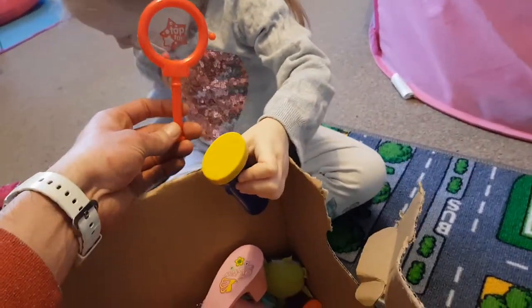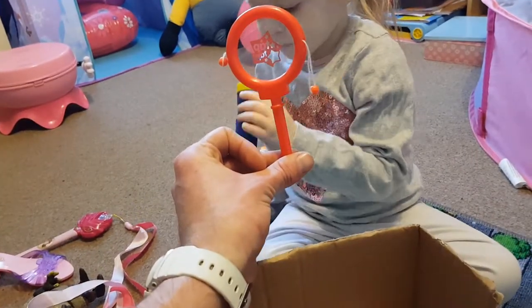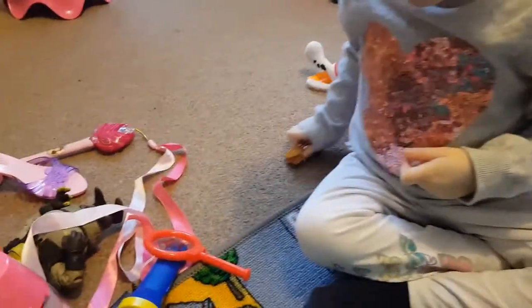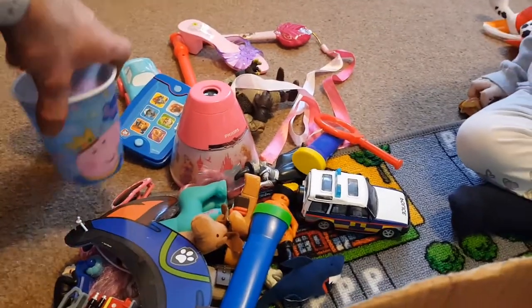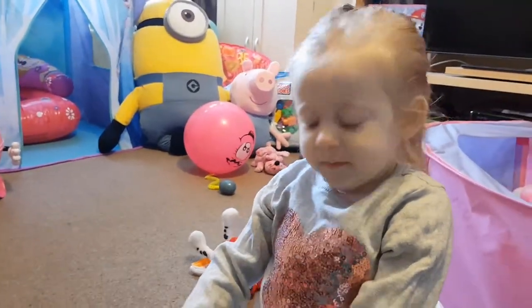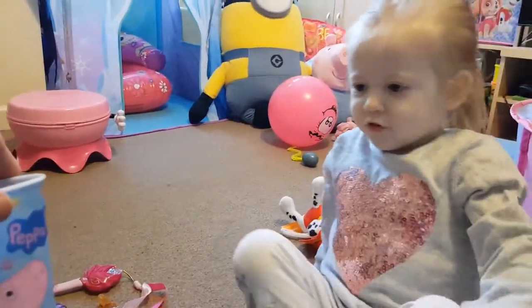Can you do that one? Charlotte, you do this one? Come on. Show me how you do that. Close enough. Look at this. Do you want a drink, Charlotte? And drink. I like your cup. Show me what's on it. Who's on the cup? It's Peppa and George.